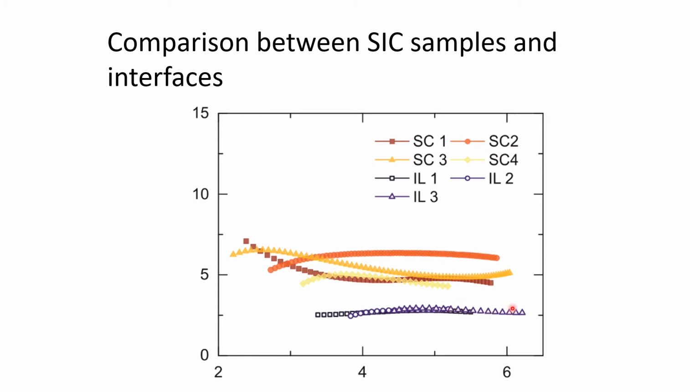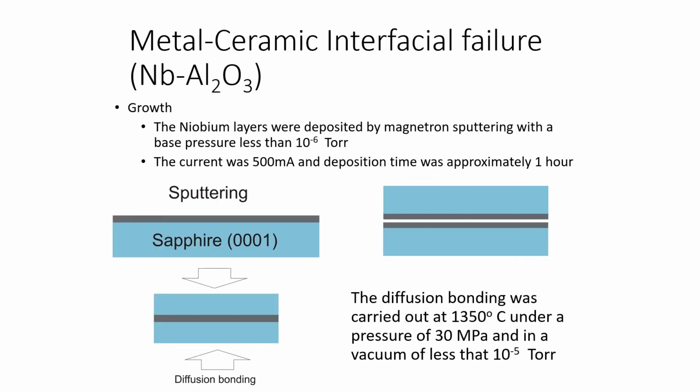And interestingly, the data is actually very well behaved, and I think this is because the crack's actually drawn into that interface and is very well defined as it moves down through the crystal. So can we now apply this to more interesting interfaces? We've also looked at metal ceramics. So this is where you might expect to have some actual secondary energy absorption mechanism, right?